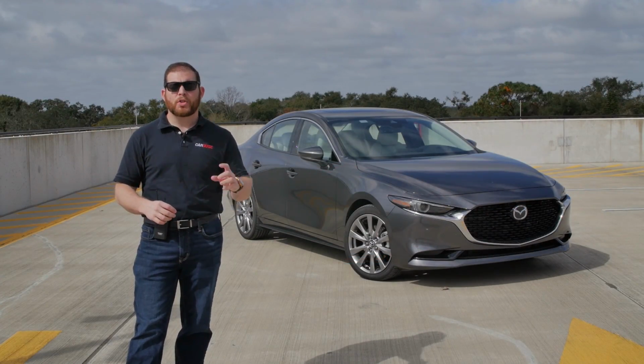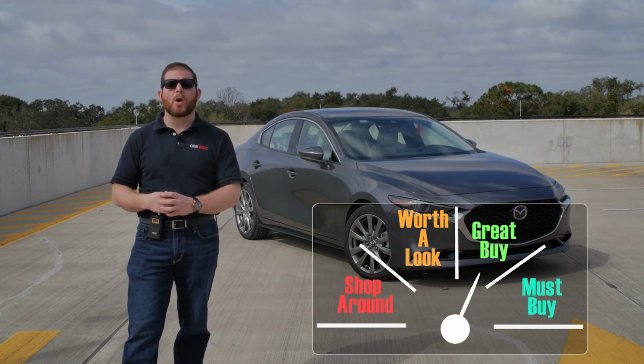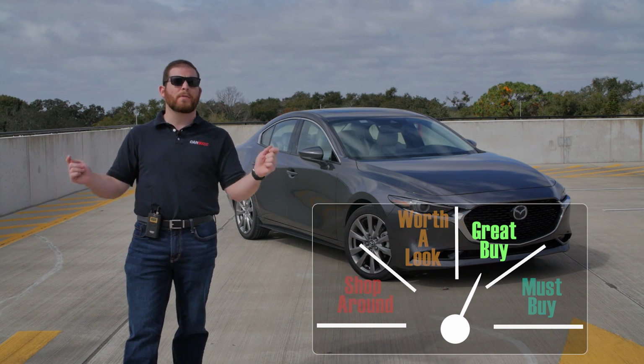But for now, the strong looks and strong interior of this car are enough to earn it a Carbuzz score of great buy.